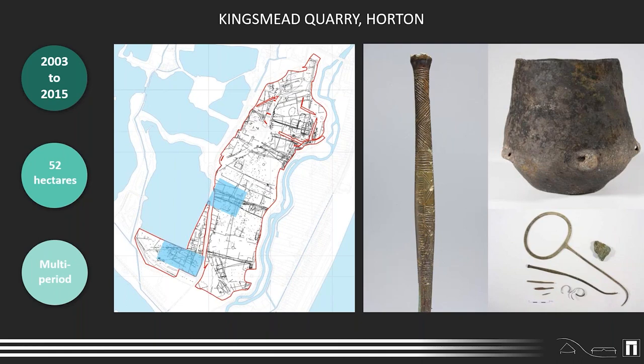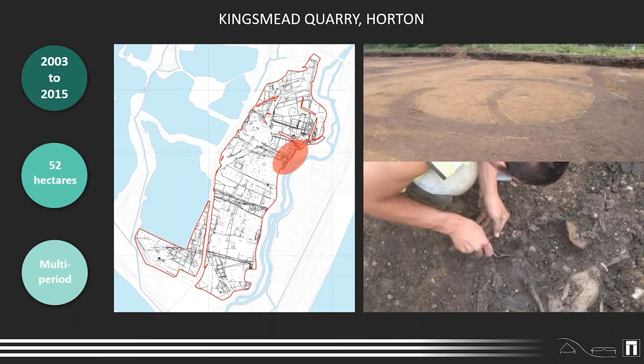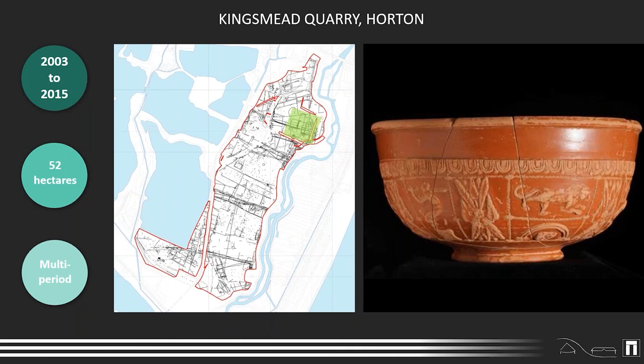Middle Bronze Age settlement, which also included complete globular urns, as you can see, and this incredible early Middle Bronze Age metalwork. There was an Iron Age settlement on part of the site, and we also had a Romano-British settlement, which also included this incredible Samian bowl.